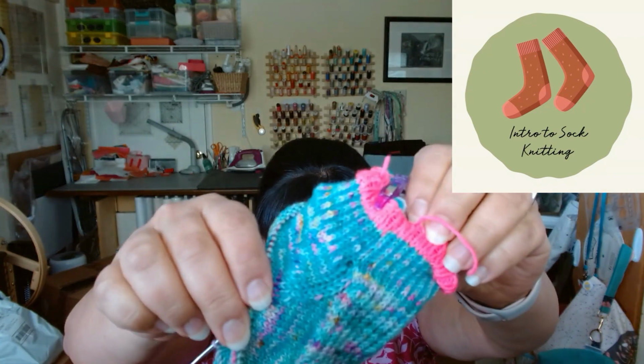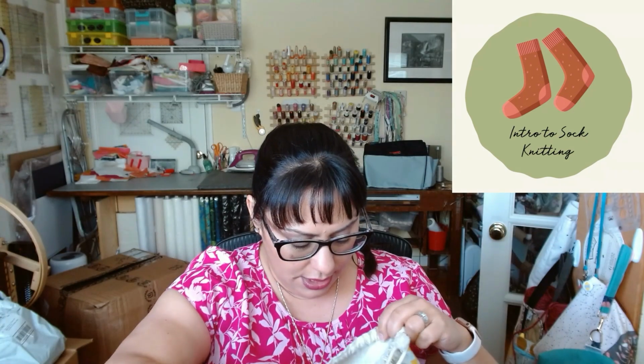Here's me working on another shorty sock. And I've got a little contrasting cuff. And I'm just using some of just a beautiful hand-dyed yarn that I found, one skein. And I thought, well, because I know how to sock knit, I only need one skein of fingering weight yarn to make myself a pair of socks. It's a really cool and affordable project that you can make as a knitter.